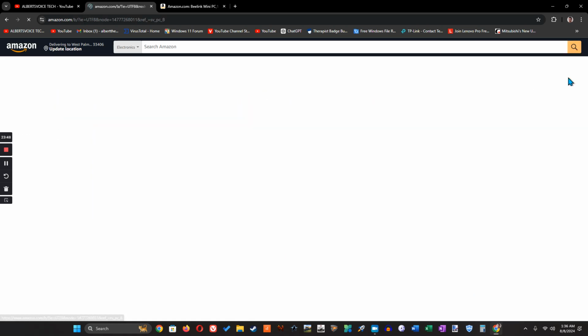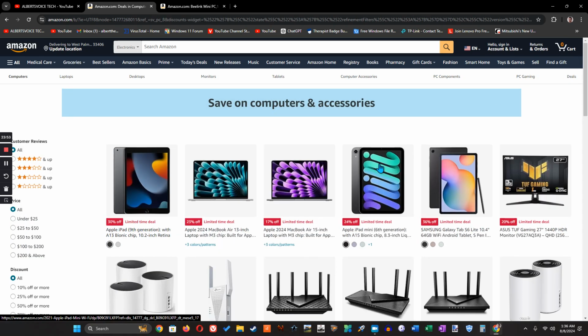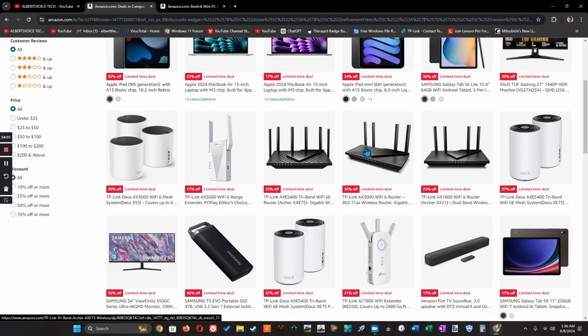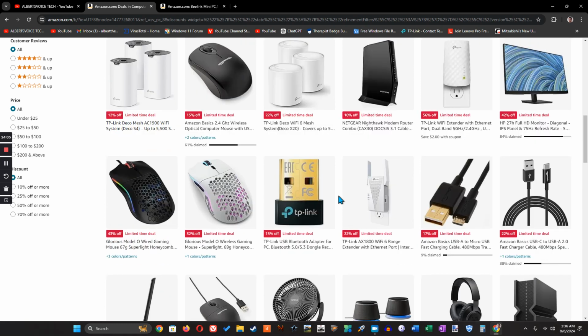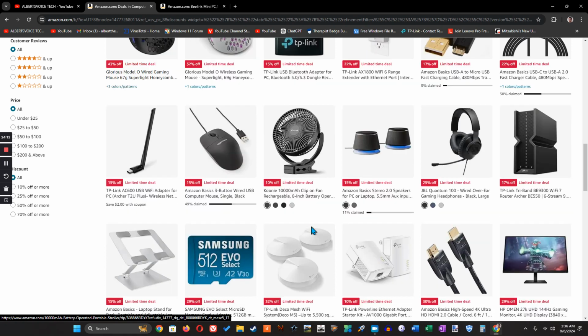Deals, deals. Now, I don't know. It doesn't tell you how much it is. These are for Prime people. So if you have Prime, this is your deal today. That's this. Oh, a fan that runs on batteries. I can use this with my solar generator.